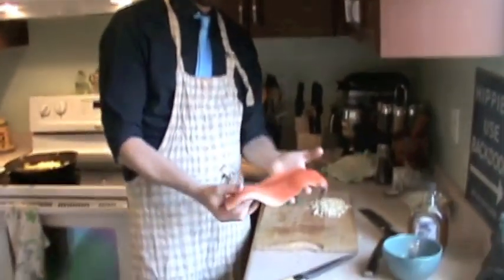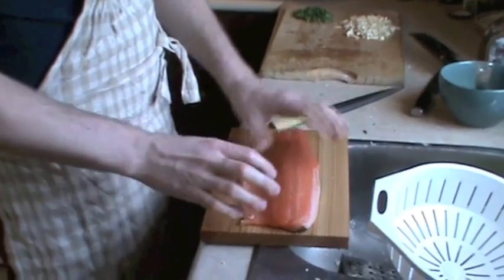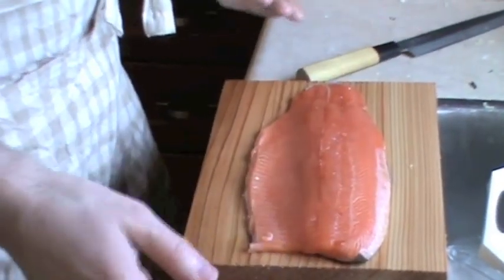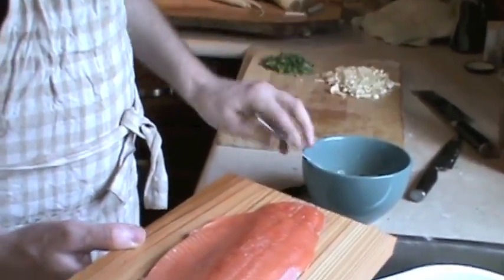So my trout's all cleaned up. I'm going to put that on my cedar plank. You can kind of fit it on the cedar plank by just pushing the fish inward. And this has been soaking for about an hour or so, the cedar plank, so it's ready to go. I got my glaze, and we're going to go out to the barbecue.